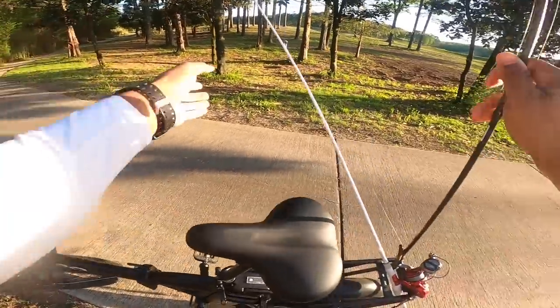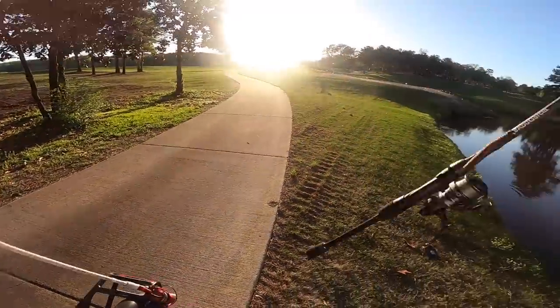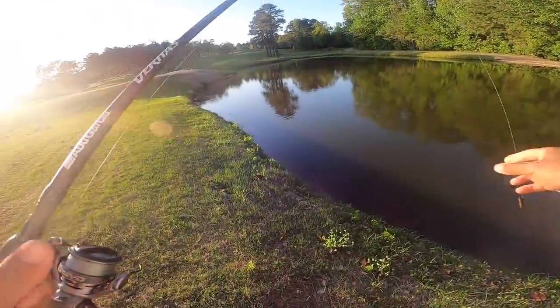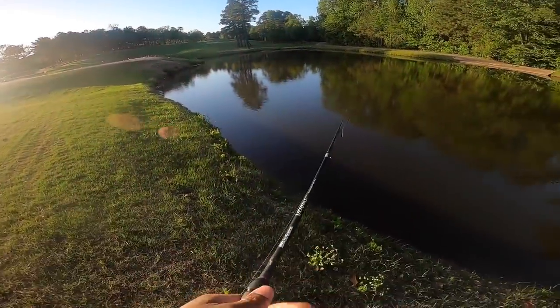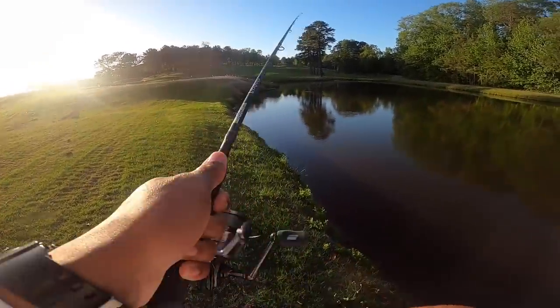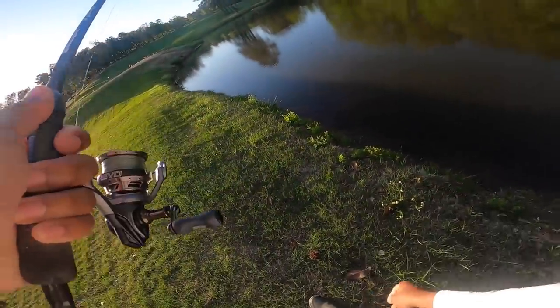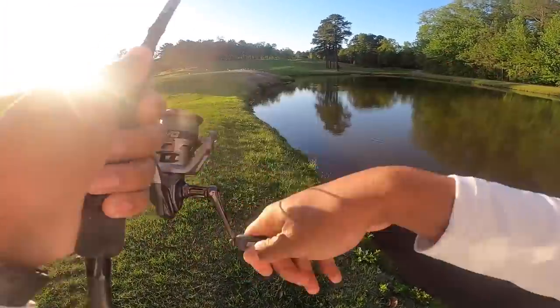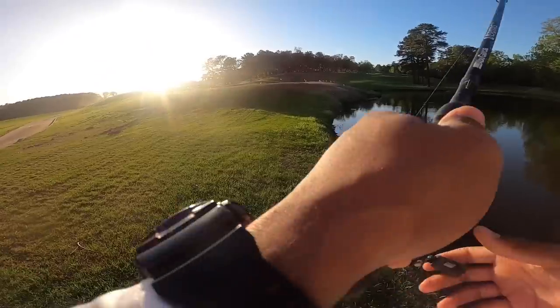Let's see. I'm saying let's see, like we have something else tied on. All we have is this Ned Rig. Looks a little nasty from up here. Look, we'll see. There's only one way to find out. I have no clue if there's fish in it, but it does look good because there's like ripples and whatnot going on. So I think that should be a good sign. Good positive sign of life.